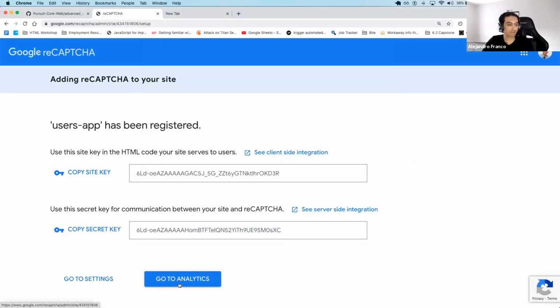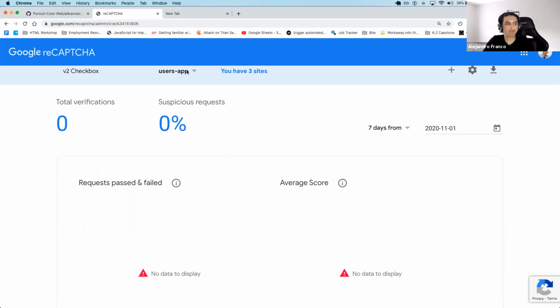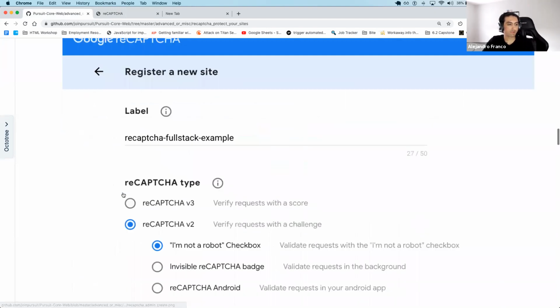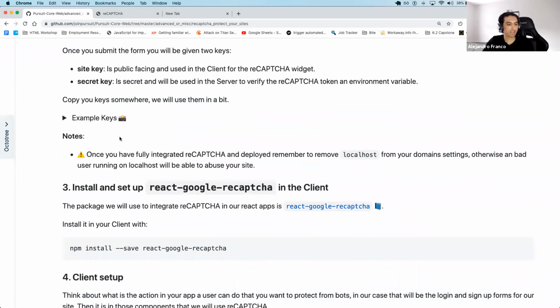That's it. And then you can click go to analytics. And then this is all empty because we don't have anything there yet. So that's it. That's the sign up process for reCAPTCHA. I put what I just talked about here. There's an example screenshot that you can take a look at here, etc.